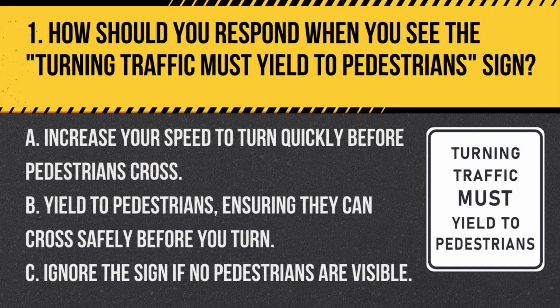Question 1. How should you respond when you see the turning traffic must yield to pedestrians sign? A. Increase your speed to turn quickly before pedestrians cross. B. Yield to pedestrians, ensuring they can cross safely before you turn. C. Ignore the sign if no pedestrians are visible.